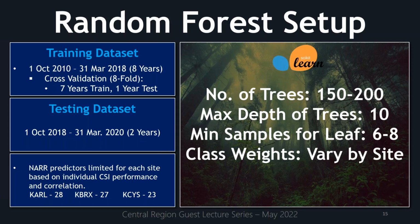Each decision tree had a maximum depth of 10. And we also had class weights for the random forest classifier that would help the model know that high wind is more important to predict than the other classes, since that is our goal. So it pretty much would, in the training process, penalize the model for not predicting high winds correctly.